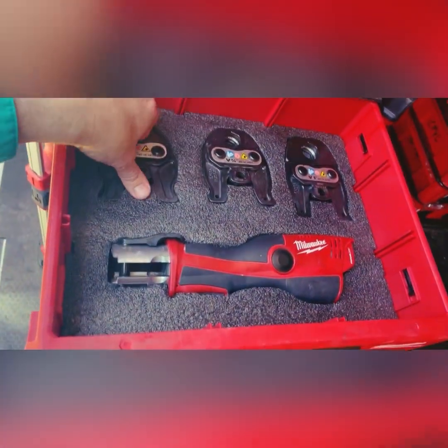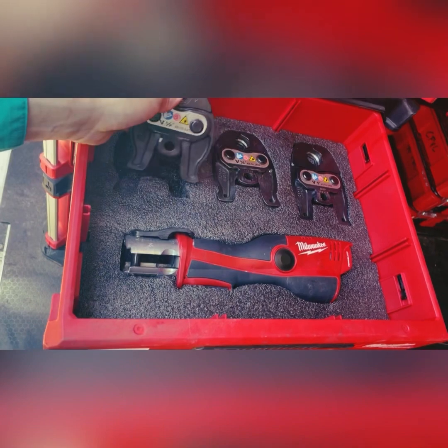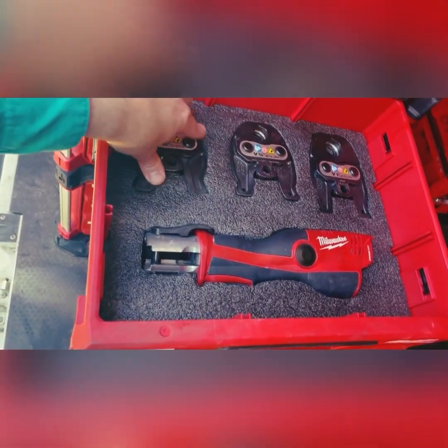Keeping my Pro Press stuff in here works. Love this Pro Press. Good stuff.